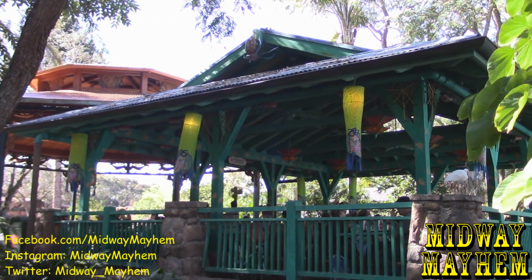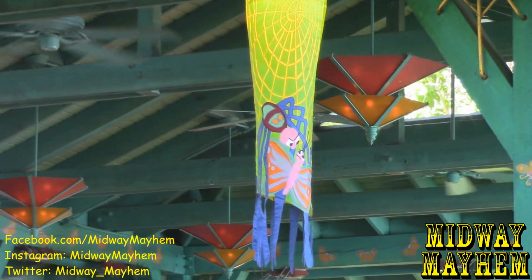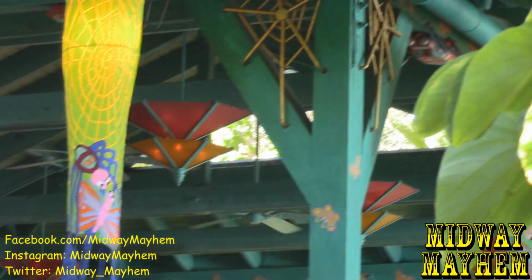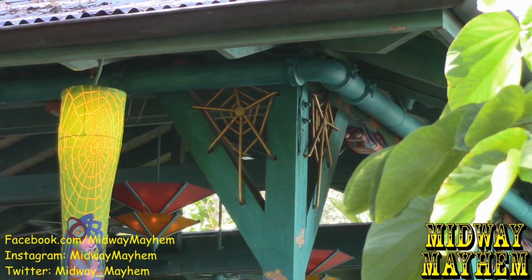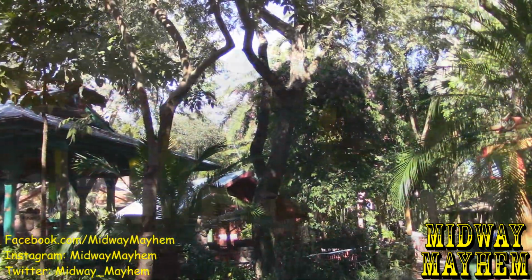Different kinds of lampshades and lighting over here for this little gazebo, and it's themed more or less to spiders. We have some there, and then we have the webs right there. Again, just like the animals on the other side. It's all in the details.